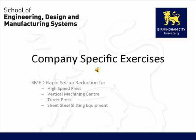A major success factor of BCU working with the companies was the ability to set company-specific exercises. And these were done in the middle of the courses, particularly when the setup reduction or SMED exercises were done within the classroom. Examples of these special exercises were setting up a high-speed press, setting up a vertical machining centre, a CNC milling machine, working with a CNC turret press, and finally, in the slides coming, also a slitting process for producing sheet steel of the right width.